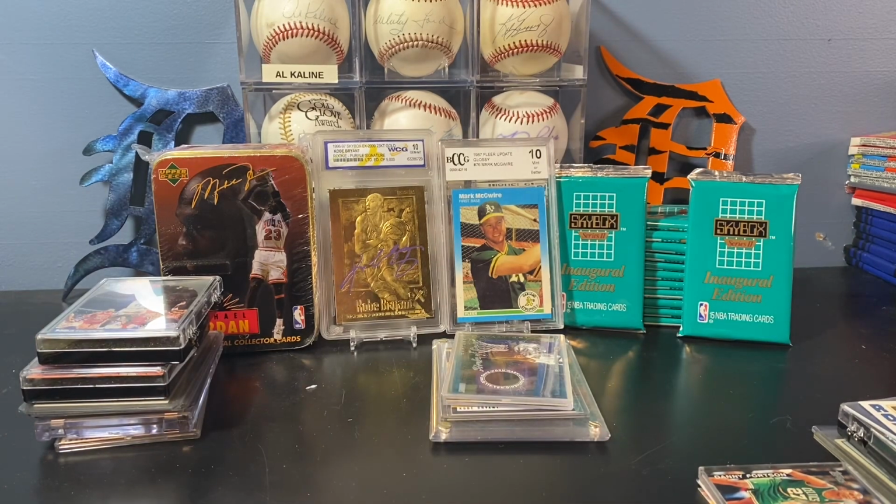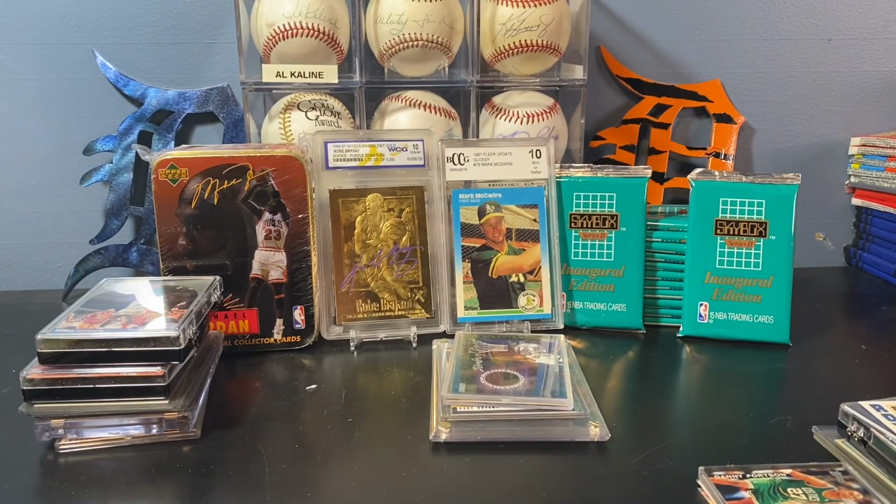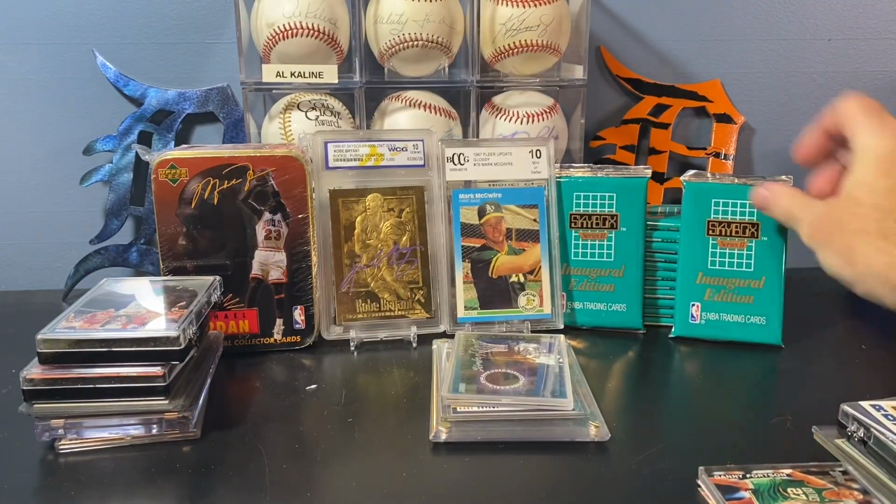Somebody can open them up and try to find something that they might have collected when they were a kid. But cool little find there, unopened packs of 90-91 Skybox. I love the 1990s design. Super cool looking packs. But yeah.